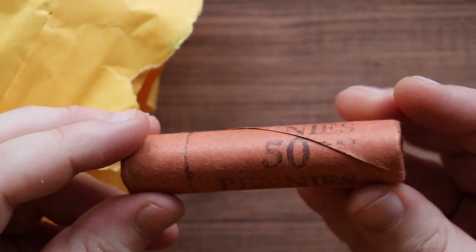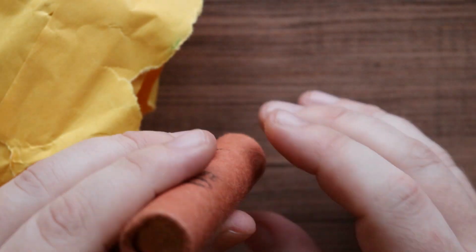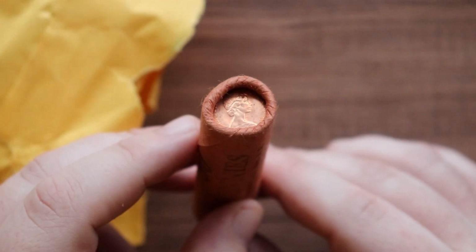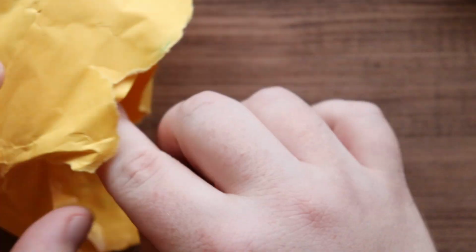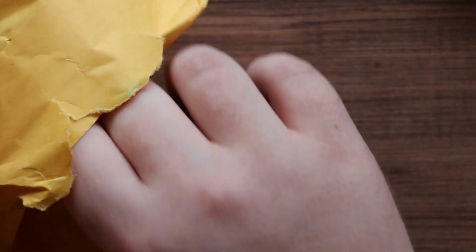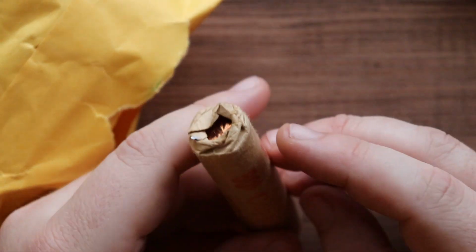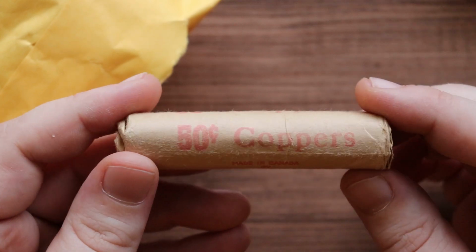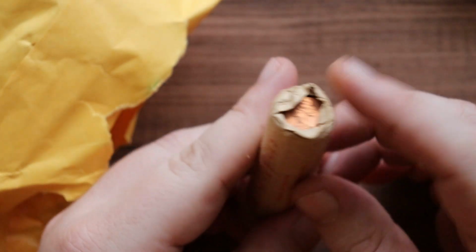Another penny roll. These all look like some pretty old vintage rolls here. I'm digging it. Old Tiara obverse right there. Looking pretty nice. Can't see a date on the end for that one, so gonna guess it's 70s or 80s, probably 70s. This one looks pretty old as well. Coppers, made in Canada. You don't see rolls like these too often. Looks like another old uncirculated roll. Got the Tiara obverse there.